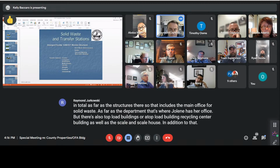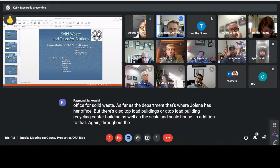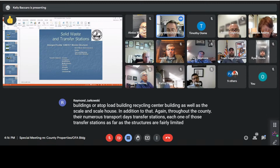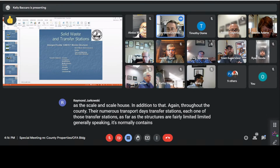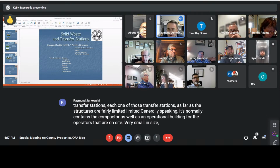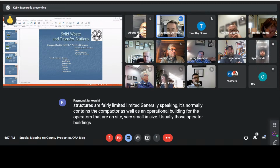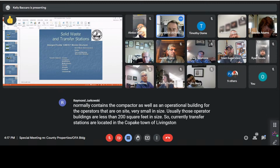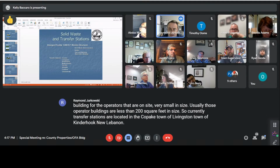In addition to that, again, throughout the county, there are numerous transfer stations. Each one of those transfer stations, as far as the structures, are fairly limited. Generally speaking, it normally contains a compactor as well as an operational building for the operators that are on site. Very small in size. Usually those operator buildings are less than 200 square feet in size. So currently transfer stations are located in Copake, town of Livingston, town of Kinderhook, New Lebanon, town of Gallatin, town of Hillsdale, Chatham, and Germantown.